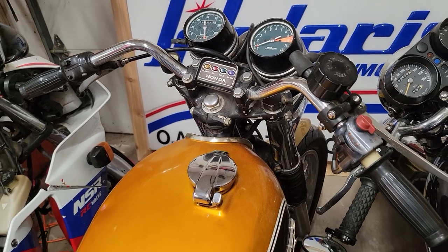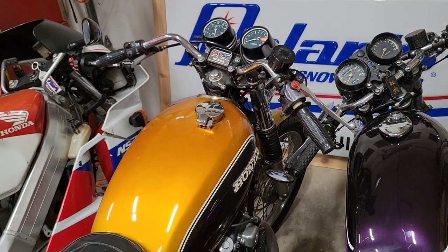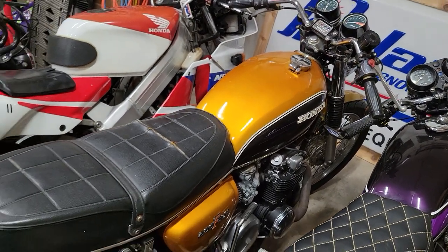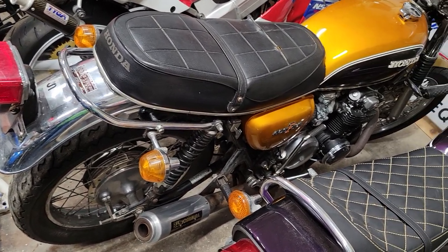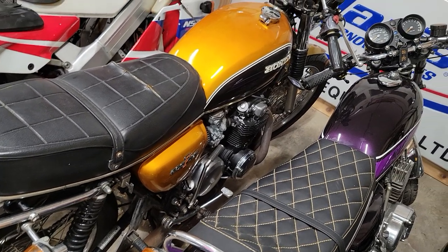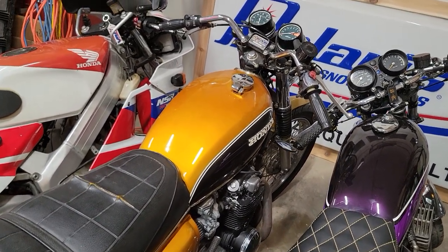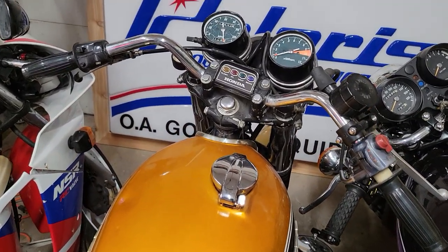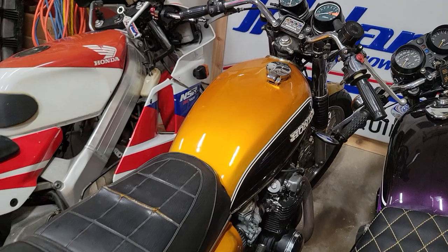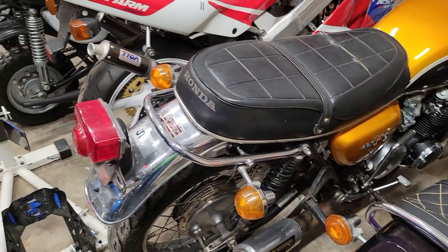My dad and my uncle were best friends who ended up marrying sisters and rode together. So to have this bike, along with my dad's Z1 project that's currently underway, to have them both together again, riding on the road hopefully sooner than later, is really special and a great way to pay tribute to both my father and my uncle.